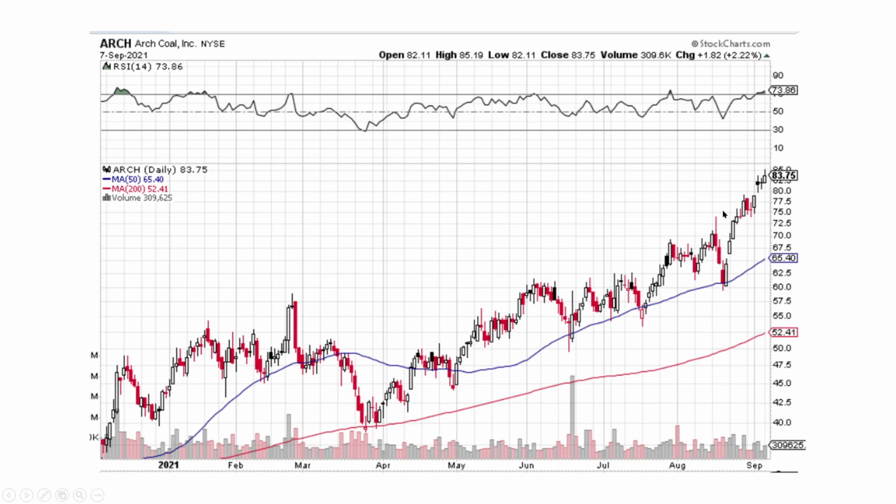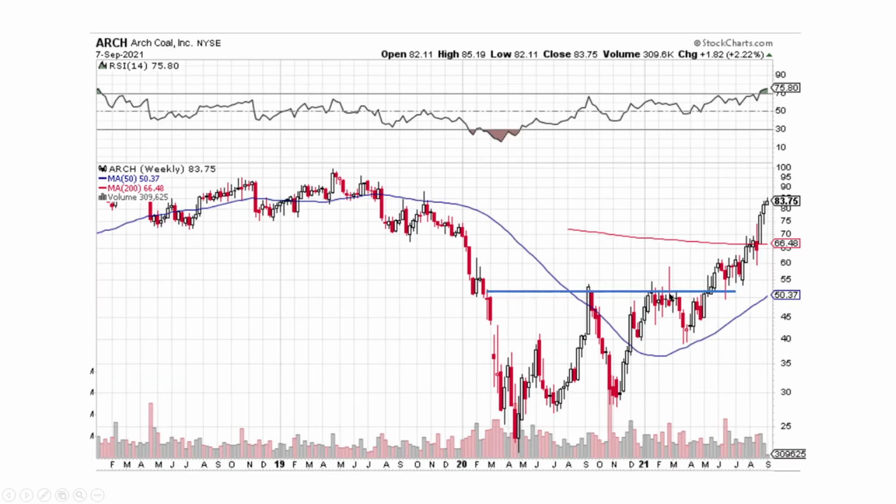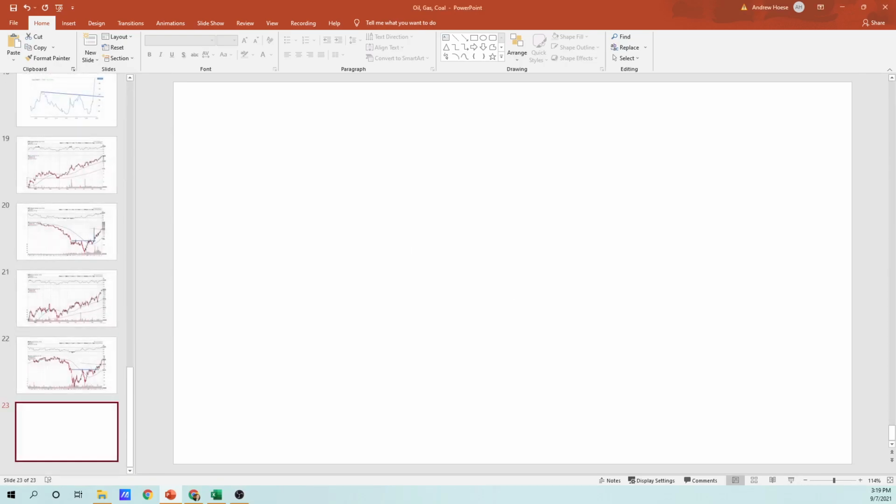Arch Coal's another one that's doing fantastic. Looks good. Long-term perspective, it broke this $50 range, and it's just continued to move on up. Look at the symmetry here. You are going to come into some resistance through here where it's at, anywhere around this $80, $83 range. So that's what I've got for today in the oil and gas sector.